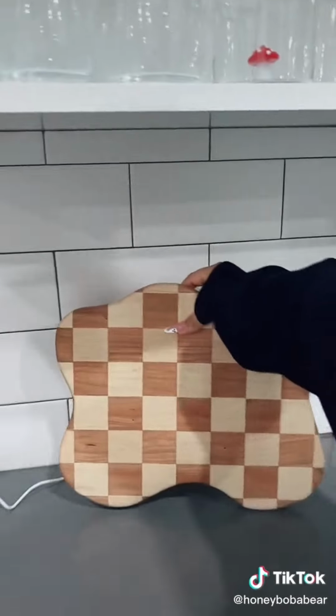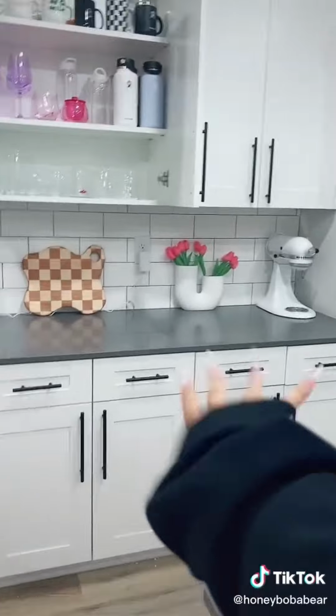I'm gonna put my cutting board back and my flower vase. Still have to figure out how to decorate this area, but at least this part's done. Anyways, next I'm organizing my Starbucks cups. I'm so excited. You guys have no idea.